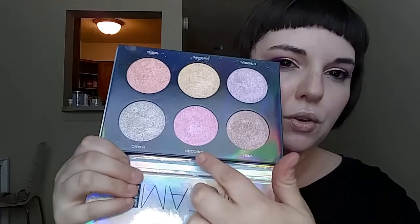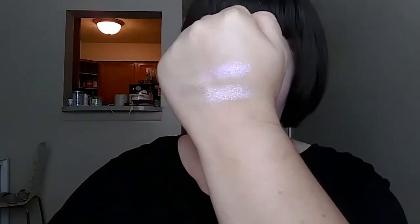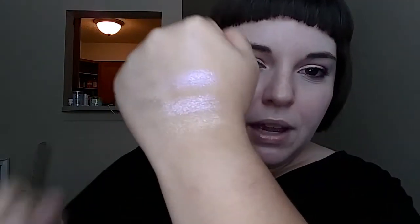Let me try a different one too. That one's Unicorn, which is the pink, and that is Ethereal, which is the purple one in the pan. So if you see Unicorn and then Ethereal, they all look a little pink. This is the one that sold me on the palette. This is Sunshine, which looks like a goldy yellow, and it definitely has a yellow cream type of color, but it's hard to see in my swatch, but it has a pink shift and shimmer to it.